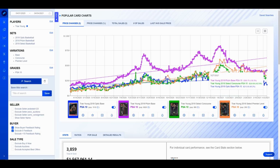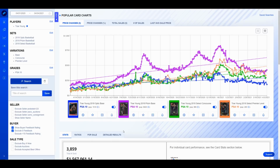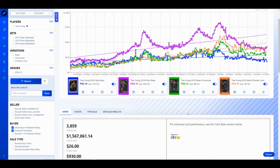But prior to that, the last one had actually sold for 410. So the average is 330. I mean, it's a real number, obviously, but they were just recently selling for as much as $400. So you're still seeing that Select Premier catch way up to Prizm compared to where it used to be.